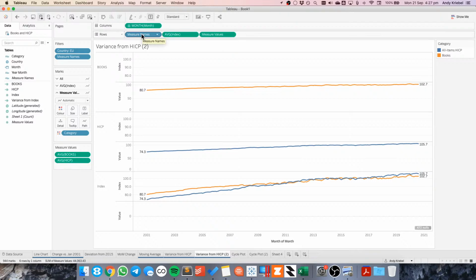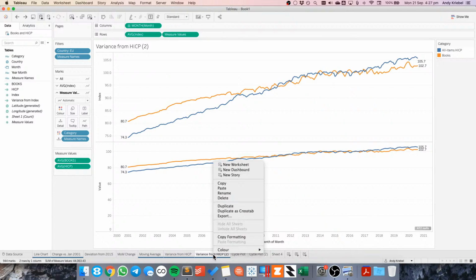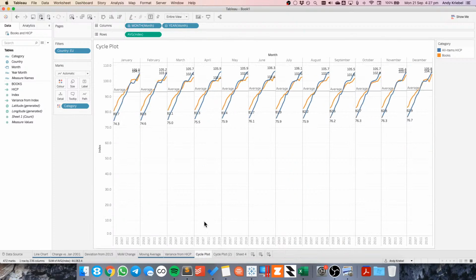So I'm going to leave this as measure names. I'm going to take measure values. I'm going to take measure names and put it on path. And I broke it still. So what the heck am I doing wrong here? Maybe if I take category, nope, that's not going to do it either. Put that on detail. Put that on line. Okay, I'm completely forgetting how to do something. All right, so I don't know what I'm doing, so I'm going to right click on the sheet and choose delete and pretend I never did it.